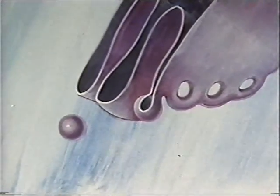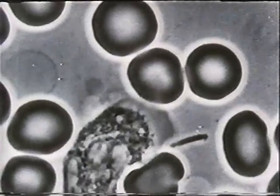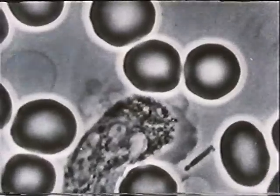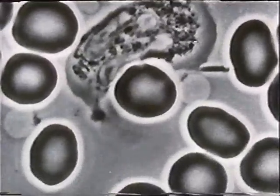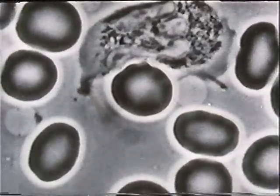Lysosomes are key players in our body's defense system. Here, a human white blood cell pursues a harmful bacterium. Eventually, the bacterium will be engulfed and broken down into its component molecules by a swarm of lysosomes within the white blood cell.